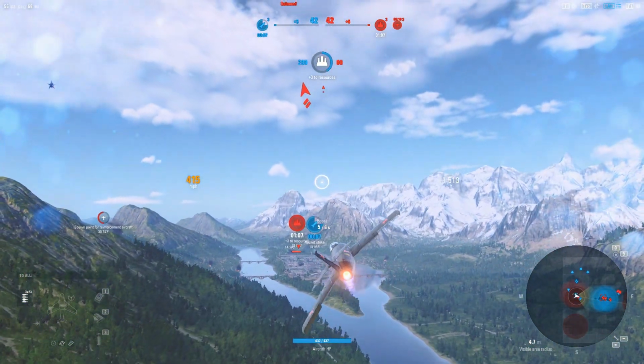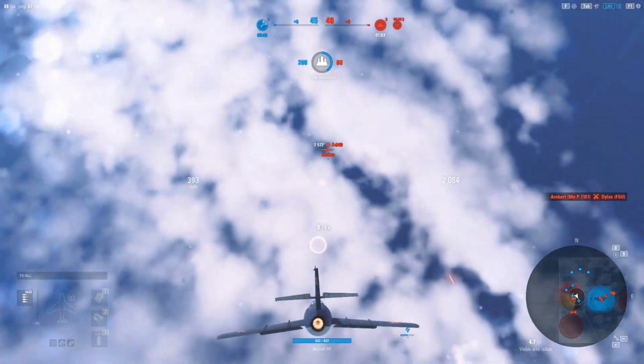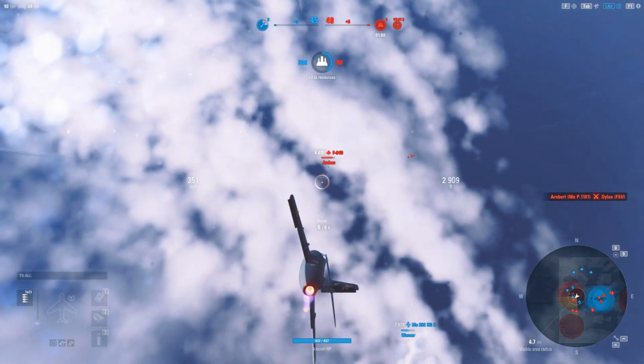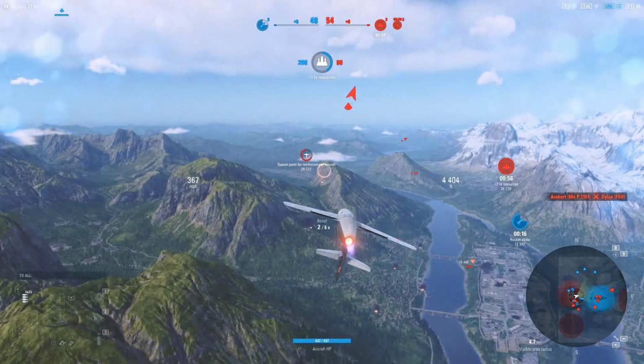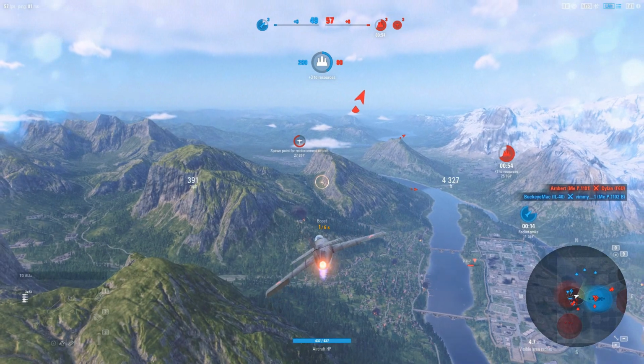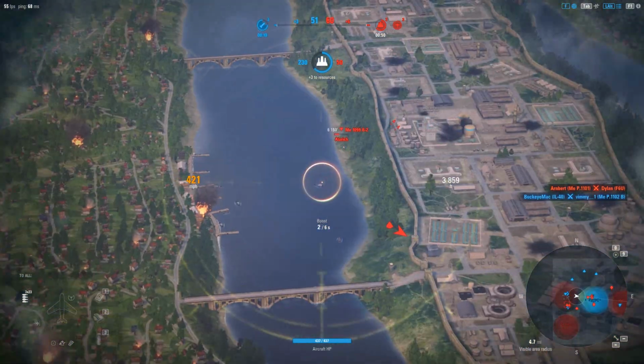Strikes on the enemy. This will make things easier for you. And we have one F-94D. I'm not going to play up there. I'd much rather him try to come down and kill me.